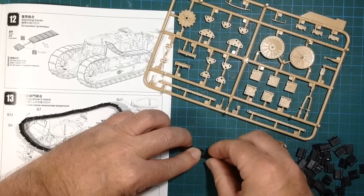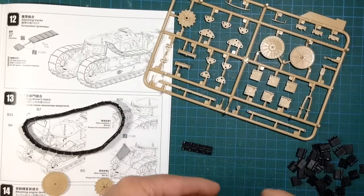This one's not cooperating. What am I doing wrong? Oh, it's just me. It's just a camera problem.